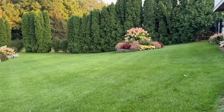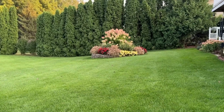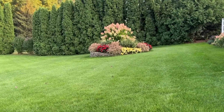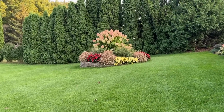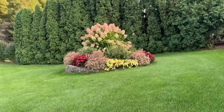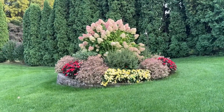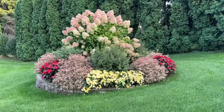We're going to head on over to what I like to call the circle garden. And this circle garden, I think what I like about this space is it's simple. We repeated maybe 4 or 5 varieties, and that's all that's in here. Not a lot of confusion because there's just a few plants that we're focused on.